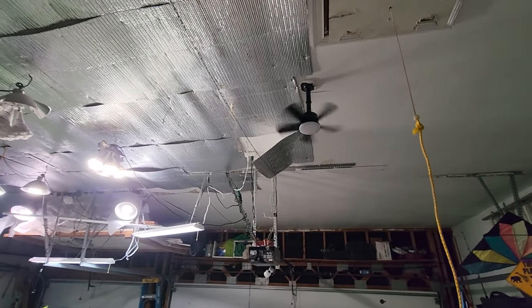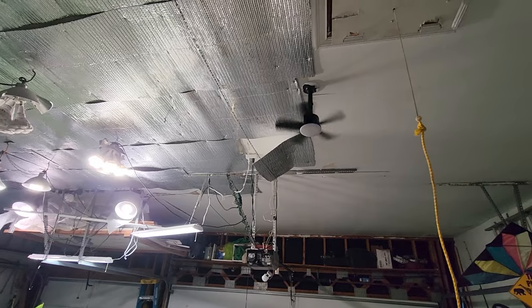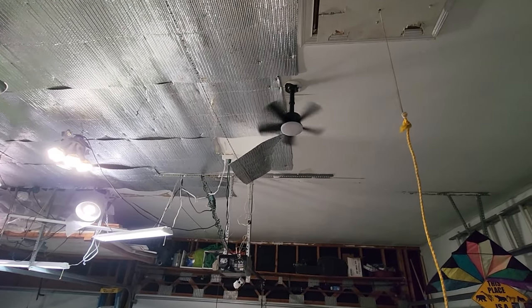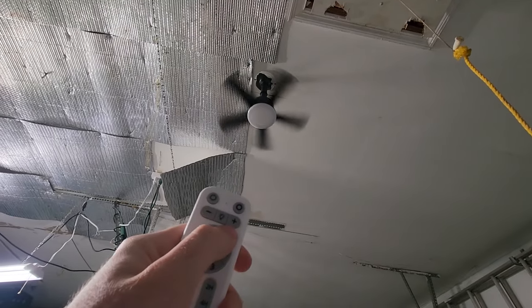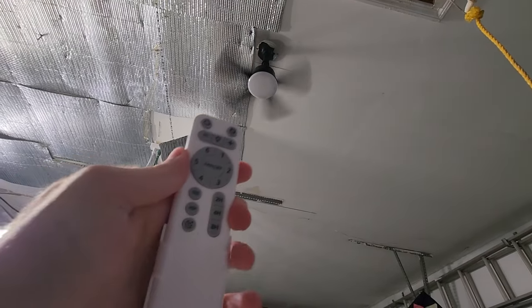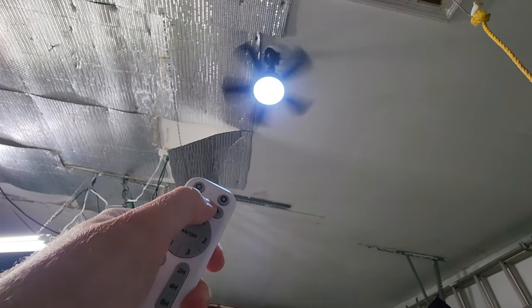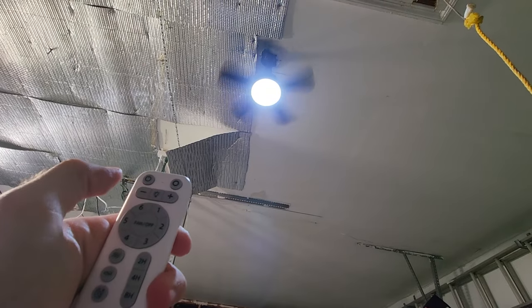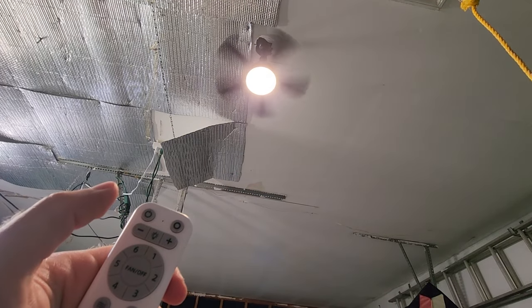Things get pretty toasty out here during the summer, which is okay, but it can be a bit much for the fish that are in the pond. And it's actually helping quite a bit, having this to blow the air down. It has a remote control, so you can adjust the fan speed. You can even reverse the fan. There's a timer on the remote control, and the light is fairly bright. You can change the color on the light, but I don't know.